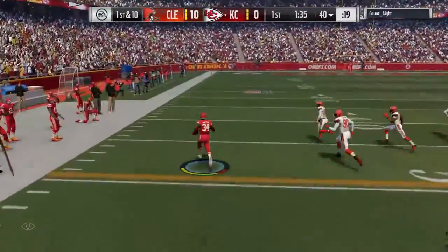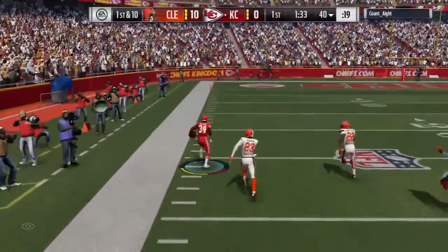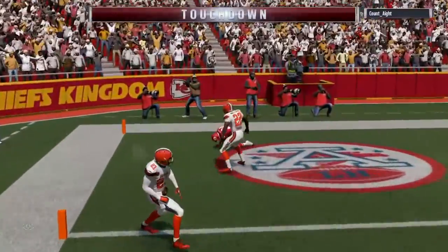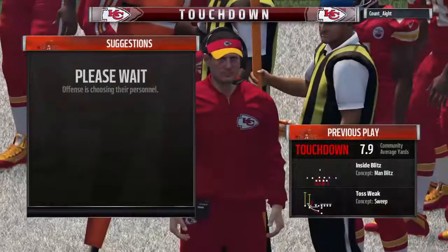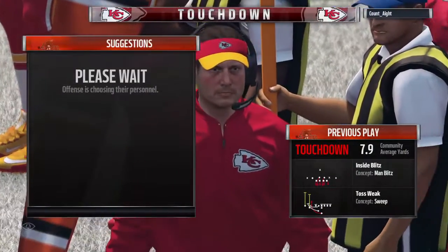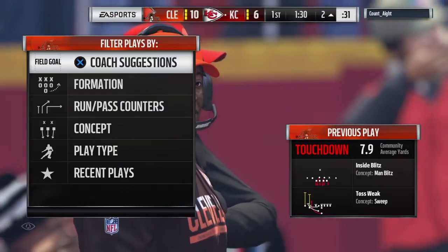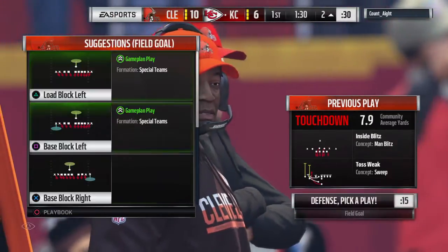And he's got Rome. And all the way in for a Kansas City touchdown. Niall Davis, his 11th touchdown of the year. And the Chiefs strike quickly here for 6 points.